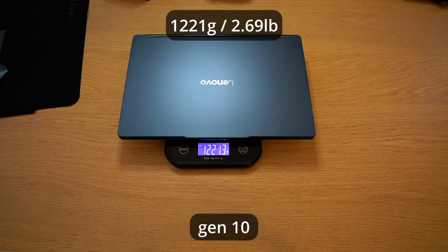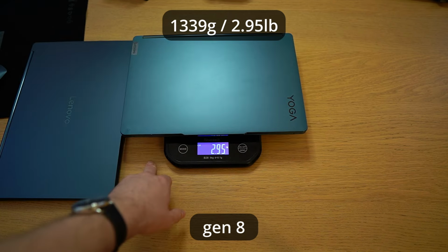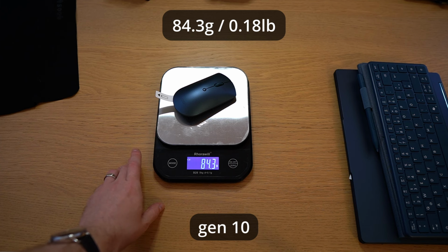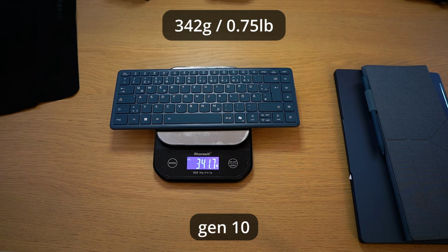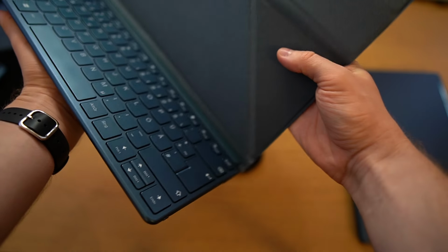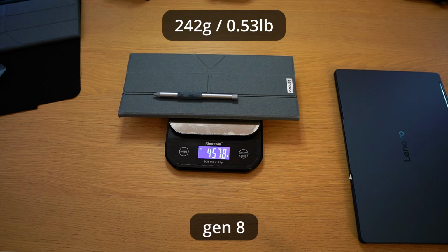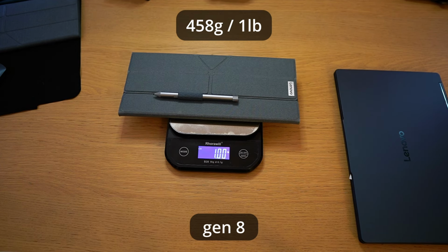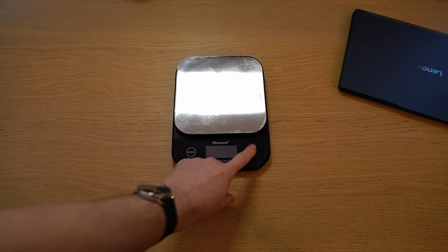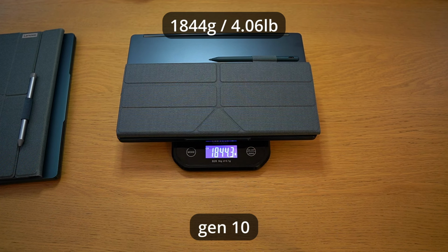The laptop itself got lighter this year, but there is a twist in terms of overall travel weight. It got slightly heavier. Let's compare separate accessories weight first for Gen 10. Now the same, but Gen 8 and Gen 9. As you can see, there is some noticeable difference. So, and now full travel weight comparison. This is how it differs in weight.